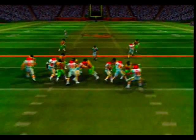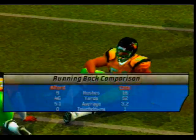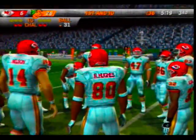Alford, the lone back, hands it off to the back. Lewis comes up to make the play at the 31. Great run there. That'll be a first down. He really ran well there. He gets some great blocks, and he has patience as he picks up the first down.